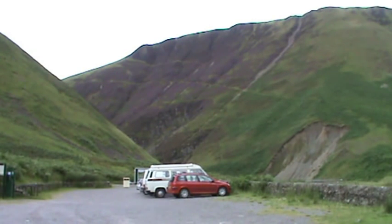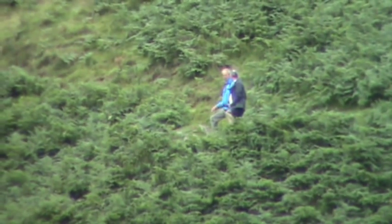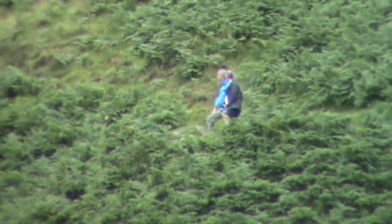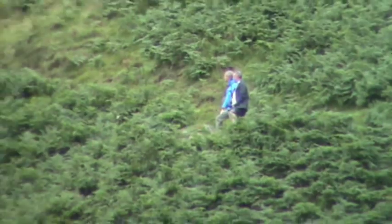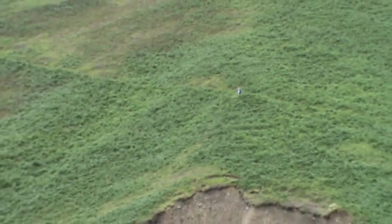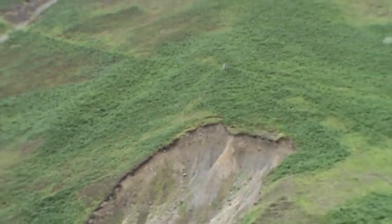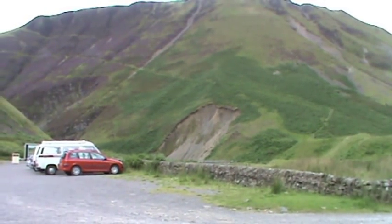We're heading forward, crossing over the little stream and going up the side of the valley. This looks pretty steep, does this? You can see there's a couple there resting, and I dare say we'll be resting as we go up it as well. But hopefully it'll be worth it.